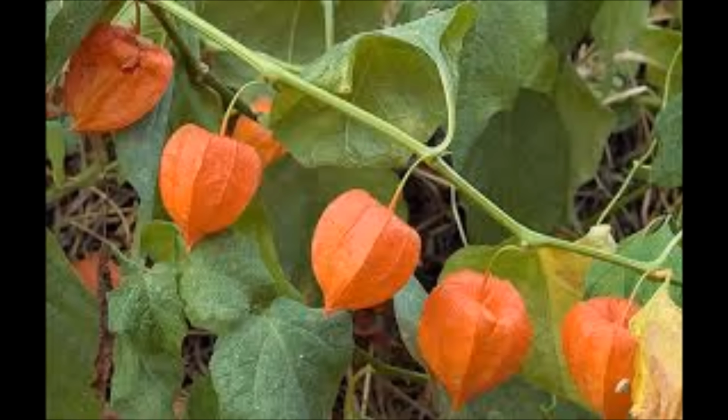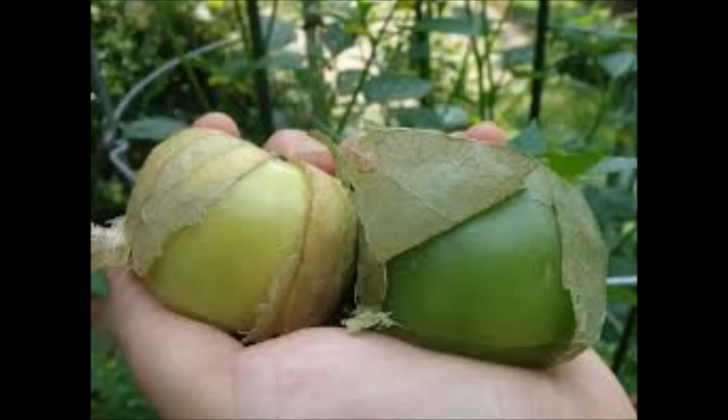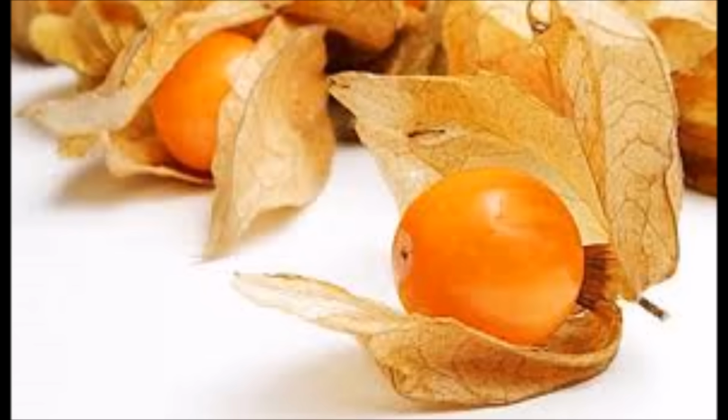Here's what tomatillos can look like, and I've seen them way bigger than this. You're never going to find anything like that growing in the wild, at least not in the United States, not that I know of. They're always going to be really small, but I've never seen any as small as the ones I just picked. If you don't want to survive, don't listen to me.